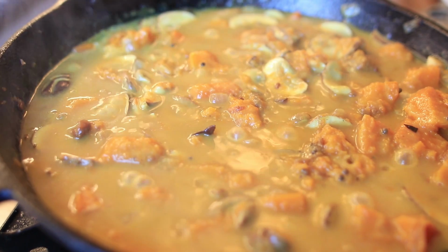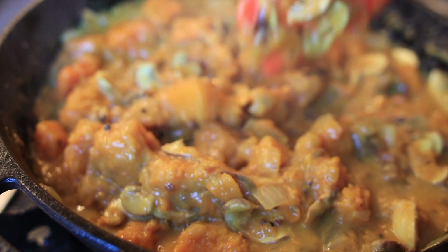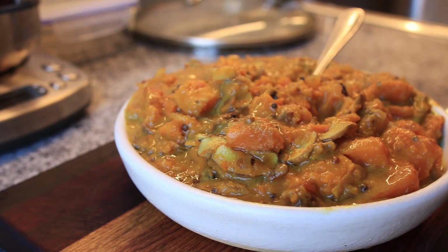curry. And for this dish, I felt that I kind of overcooked it a little bit. The butternut squash I was working with was a little smaller. I like it when it's a little more tender, but feel free to turn it into mush. You could puree that whole thing and it'd be delicious.